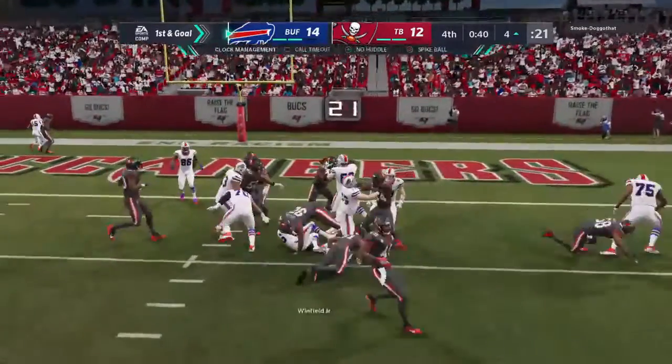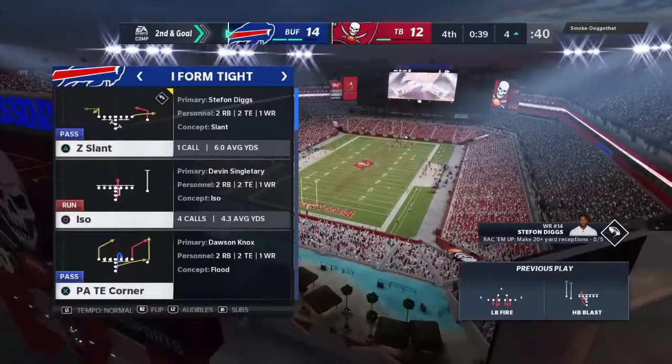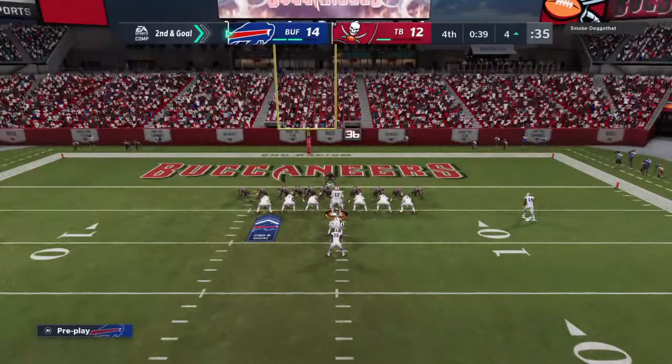They run here with Singletary. And he's maybe going to get this back to the 4, but that's about all. Brought down right back. The Bucs going to go ahead and use the second of their timeouts as they stop it here with just under 40 seconds to go in the game.